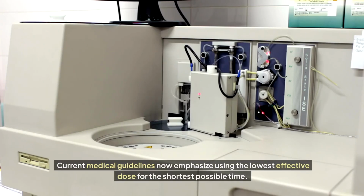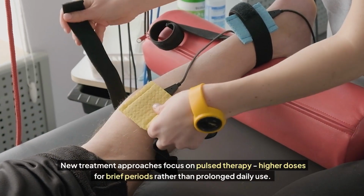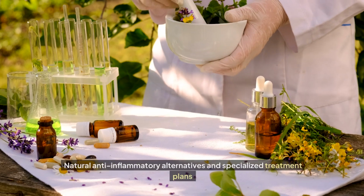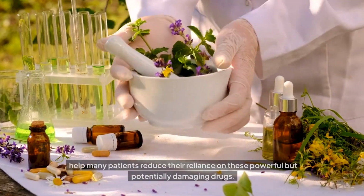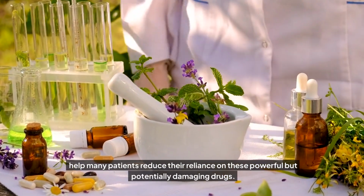Current medical guidelines now emphasize using the lowest effective dose for the shortest possible time. New treatment approaches focus on pulsed therapy, higher doses for brief periods rather than prolonged daily use. Natural anti-inflammatory alternatives and specialized treatment plans help many patients reduce their reliance on these powerful but potentially damaging drugs.